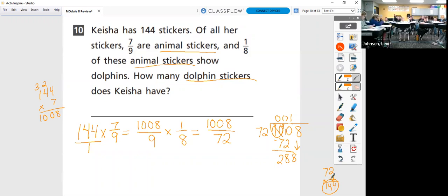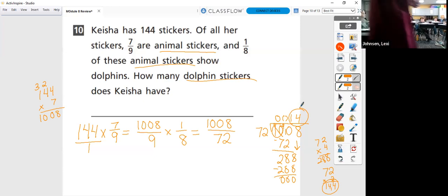Jacob? 4, because 144 is like half of 288. And so then if I multiply 72 by 4, I would get 288. So if I put 4 there, I can subtract and come down to zeros. So how many dolphin stickers does Keisha have? Breland? 14 dolphin stickers.